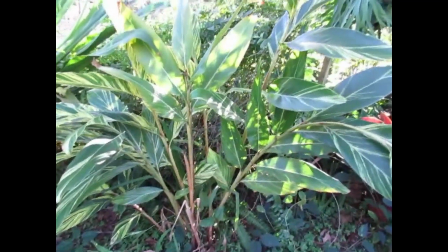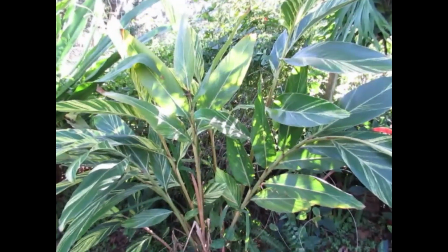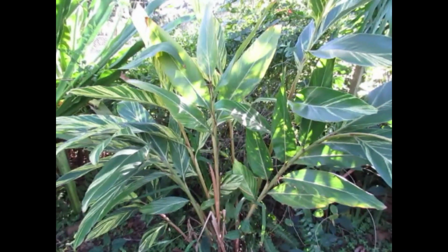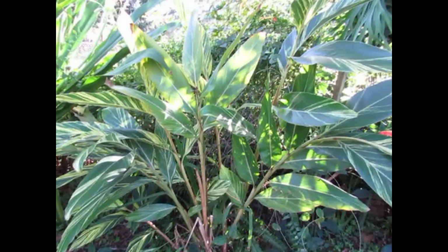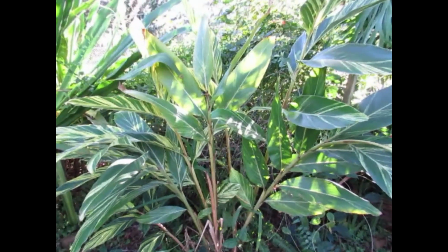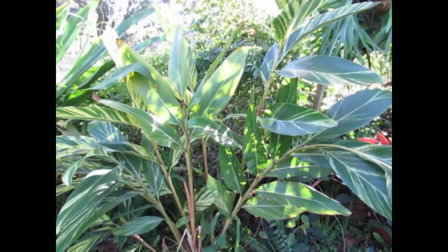Most tropical plants don't like anything under 50 degrees. Now this is under a large canopy tree, so it does get protection from the cold. And I think that helps it a lot. So this is the variegated version of the shell ginger.